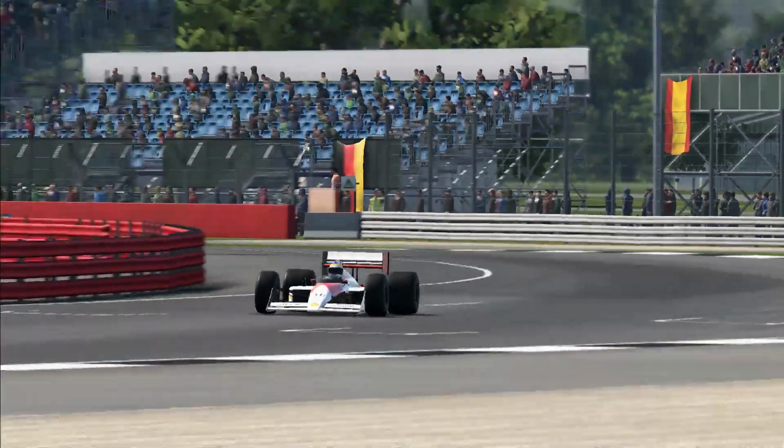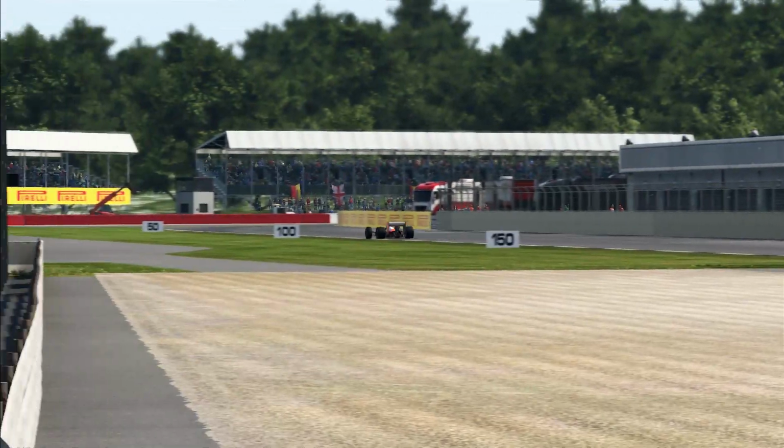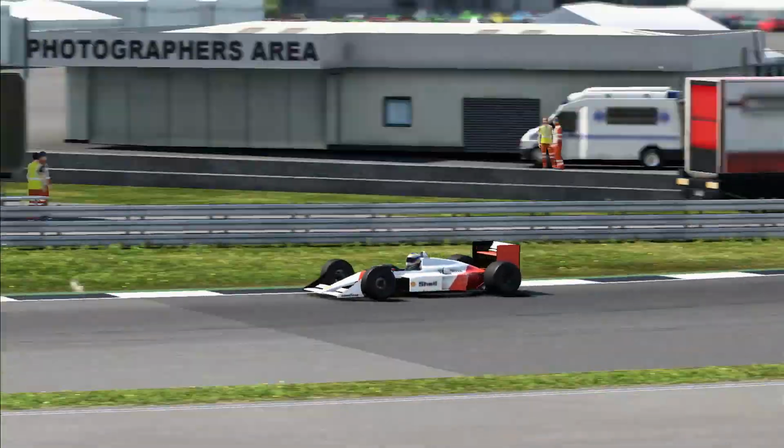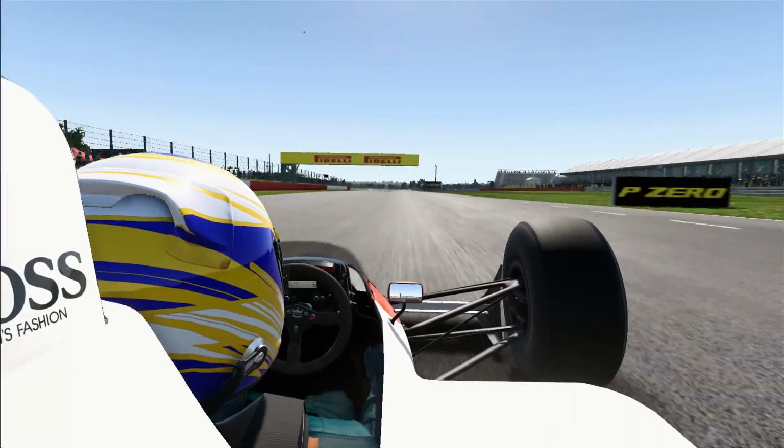and now coming down into the old start and finish straight, down in towards the old turn 1 of Copse Corner, nice and tidy through there, lifting off, going down a couple of gears, and just trying to keep the straight line speed as much as we possibly can.